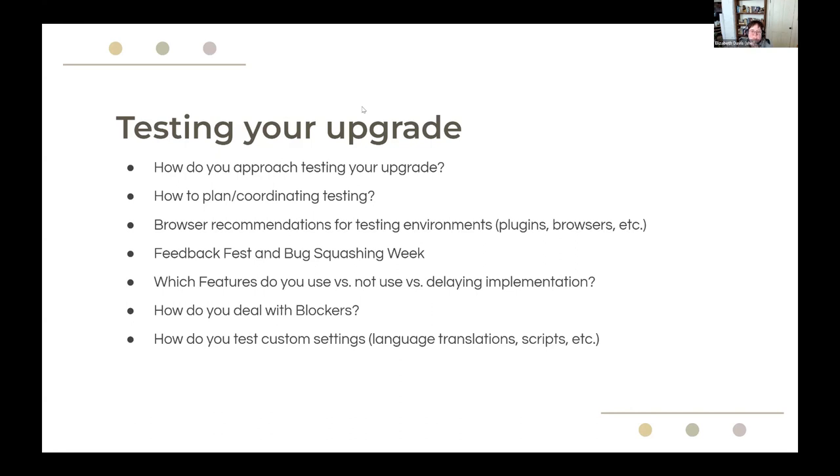We also talked about features. When do you use them? When do you decide not to use them? And when do you delay implementation? For PaILS, we go in with the approach where we use everything that's stock, and then anything that's new, unless it's a bug fix, we wait a little while before implementing.